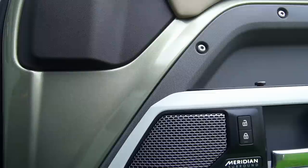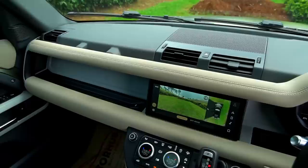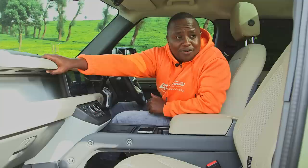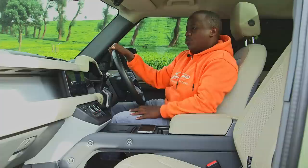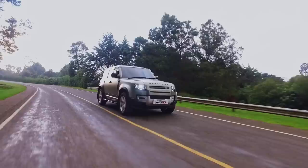On the sound system, just like in the Range Rover, you have a Meridian surround sound system, which is very good quality sound. The dashboard is refined, but in a rugged way. You still have this handle over here, but I doubt you need it in a Land Cruiser 79 or in the older Defender. But in this, I doubt you're going to need that. These are some of the retro cues that have been carried forward on the new Defender. Now, I'll take this car for a spin with the boys so that they also get to give us their verdict on the new Defender.